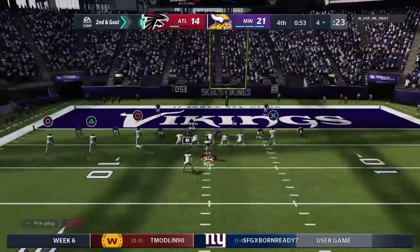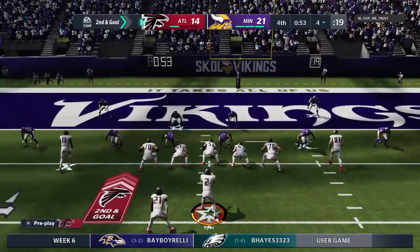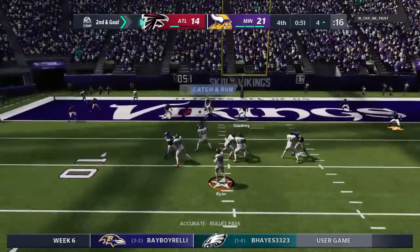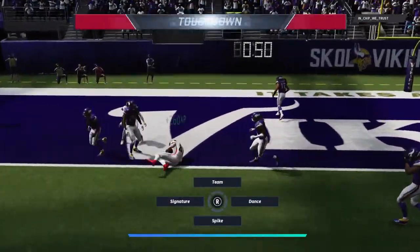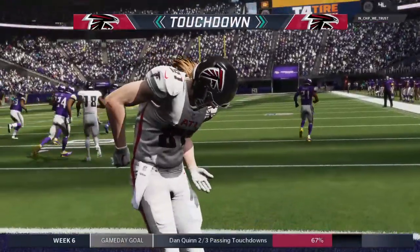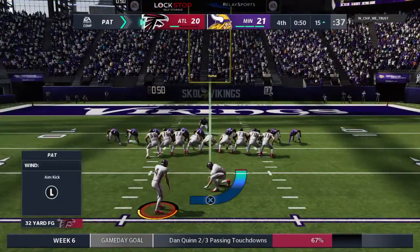Line of scrimmage, again the 4-yard line. 2nd and goal. He'll look to throw. And yes, he's into the end zone. So they get the late score they needed. And now the extra point can tie this thing up in the final minute.